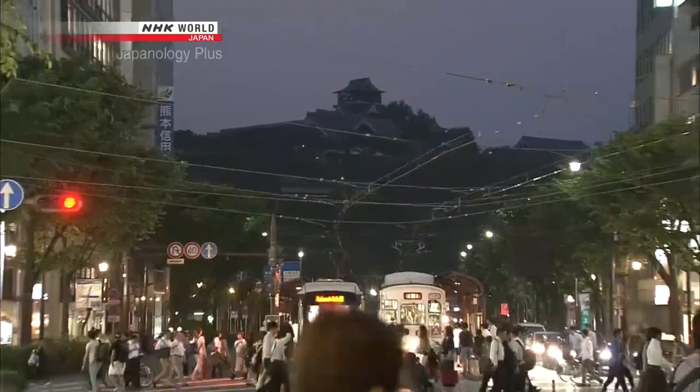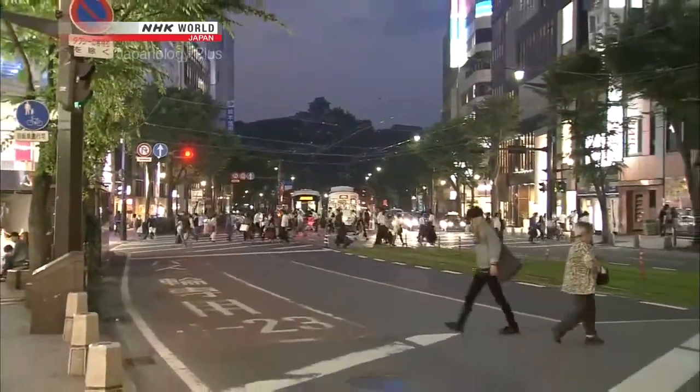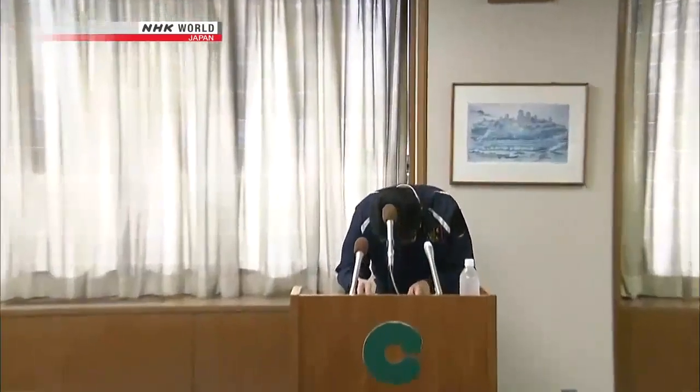But in the recent disaster, the lighting of the castle was damaged. It used to look beautiful at night. The city was robbed of that popular local scene. The city government received a flood of requests asking for the castle to be lit up again.